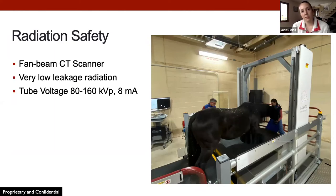So, radiation safety. This machine is largely designed on the technology that is used for scanning luggage. As you go through the airport and TSA and your luggage is getting scanned, we have people standing next to those machines all day, and we have the general public walking back and forth. So quite safe.